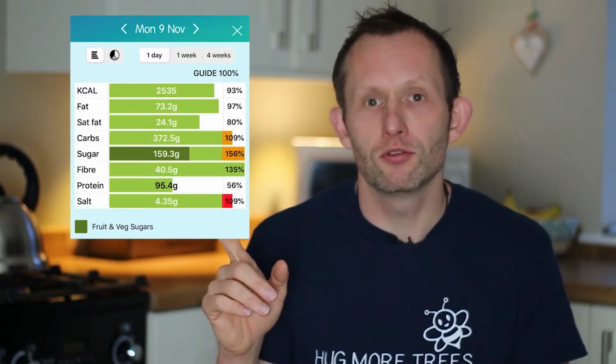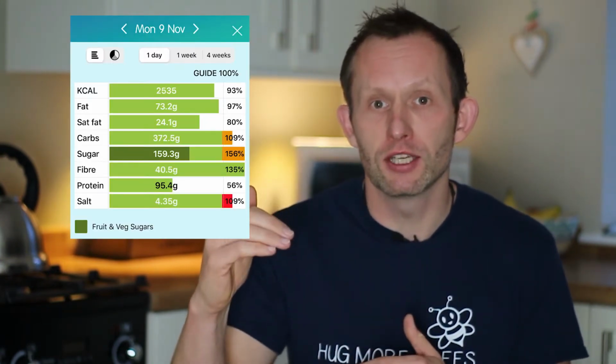Me, being a nutritionist, I've set my own up because I know exactly how many grams of carbs, fats and proteins I should be having every day, as well as how many calories I should be having. But it's vitally important that we know those numbers. So here you'll see a split of my macronutrients. What percentage of fat am I allowed every day? What percentage of carbs and what percentage of protein?